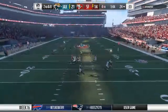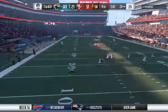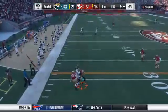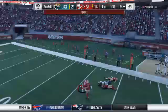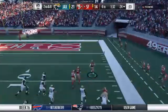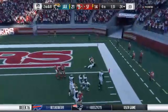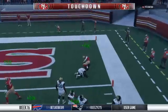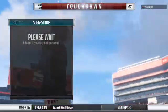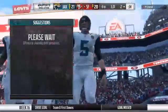Bortles going to look to throw. Forced out to his left. And some room to work. Now he's hit, and Bortles fumbled. It's loose. And this is going to be 49er football. And can you believe this? A big mistake leads to a defensive touchdown, and they're a point away from tying this thing up.